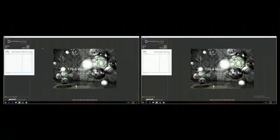And what you can see, let's take a look at the Cinebench scores. Ryzen looks like 2057. Our competitor is running at 2040. So that sounds like a win. Does it sound like a win?